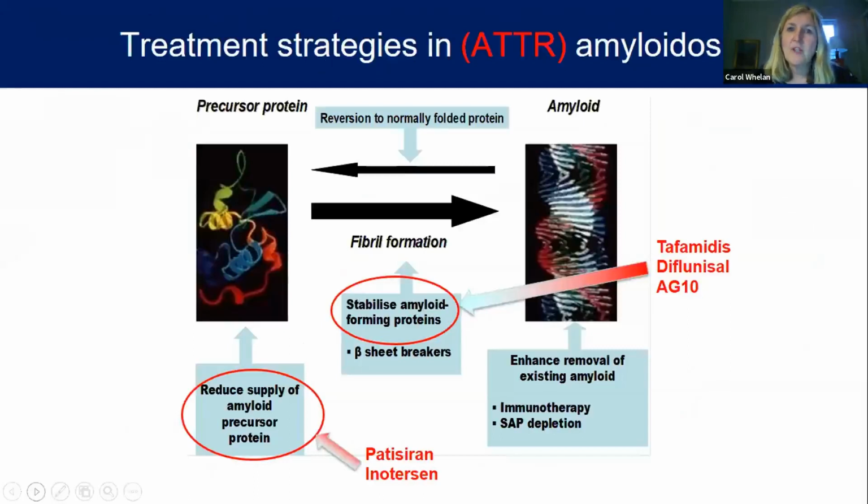What are the strategies we use when we're looking at ATTR amyloidosis? Well, ATTR transthyretin is produced in the liver. Doesn't cause a problem with the liver function, but it is produced there. And so we can target, using drugs, production of TTR within the liver, and so reduce the supply of the amyloid precursor protein.